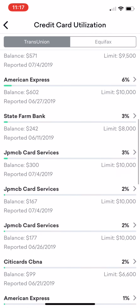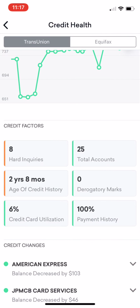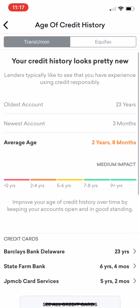Anyway, now that we talked about credit card utilization, I want to go into the next factor, which I think is the next most important factor, and that is the average age of credit history. So we'll dive into that next.